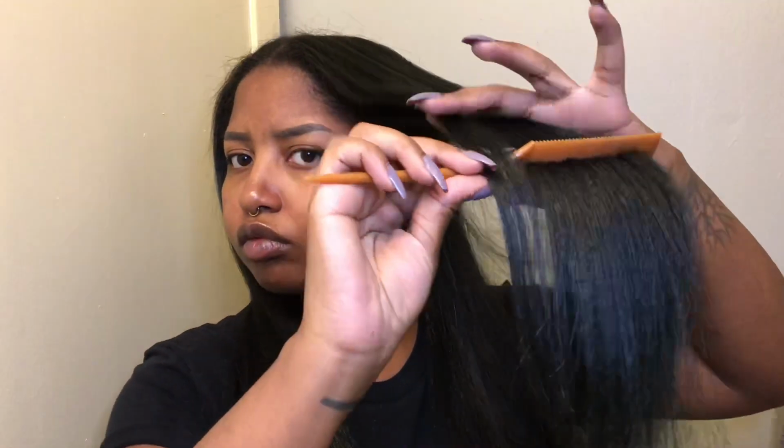And I am done flat ironing. And you see my hair is so soft and silky. But you see how my ends are kind of blunt? I don't like that. And so that's where my bonus step comes in.